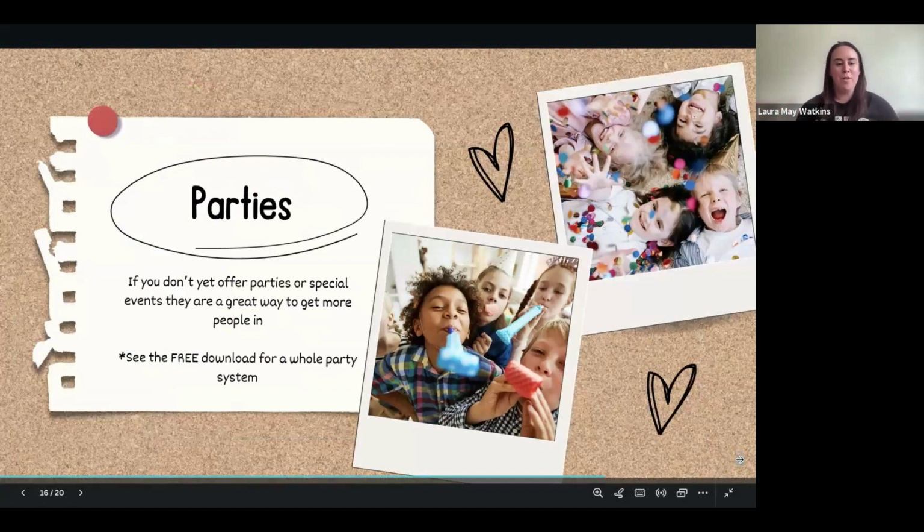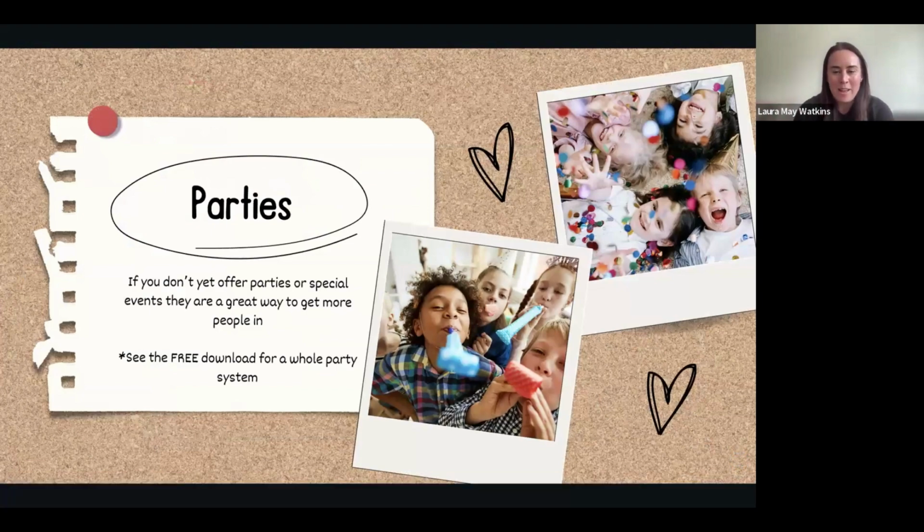I'm going to move on to parties as well. When I say parties, also special events, like summer workshops, Christmas ones, Halloween, Easter, just something related to something big that's going on at the moment, like a film that's come out, some sort of party or special workshop. If you don't offer them as yet, you could be really missing out on getting some new customers in.